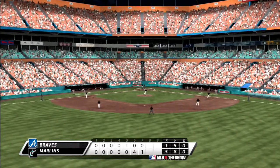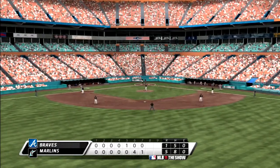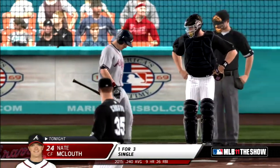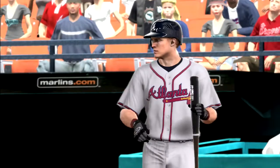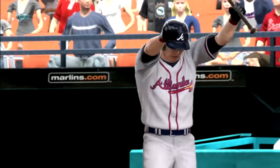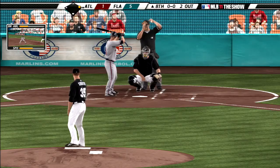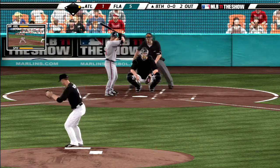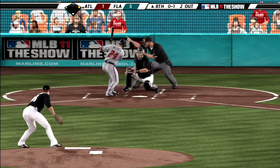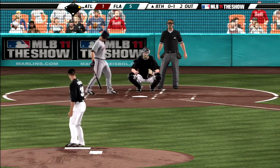8th inning here from South Florida as you get a look at the line score to this point. The hometown Marlins leading this one as they look to send this crowd home happy. Nate McLeod will get another crack, 1 for 3 thus far. In there at the knees, strike 1. And these guys have made rumors about trying to get back in the ball game, but they haven't been able to sustain any kind of rally.